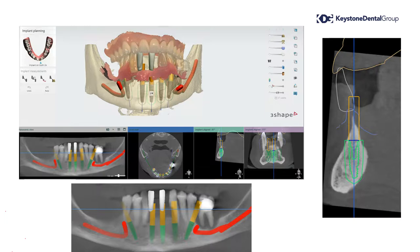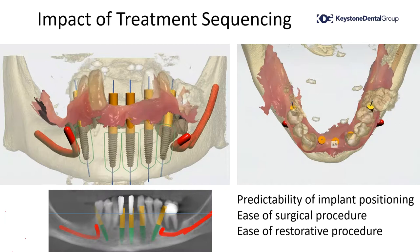Now, when we talk about digital, we have the opportunity to provide the best and easiest treatment for our patient. And so there's going to be an impact on how we sequence the treatment. If we were to extract all of these teeth and go to place these implants, ideally in a guided approach, what's happening with the surgical guide? It's sitting on the soft tissue and I've got to pin it in place, which automatically incorporates the potential for some error.